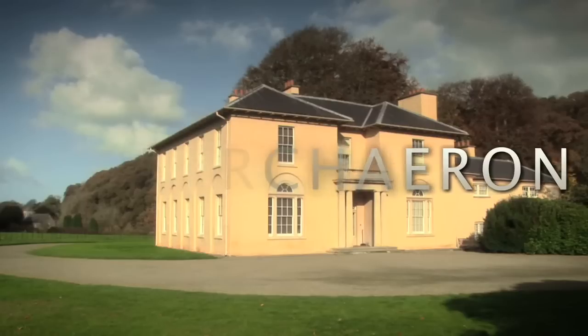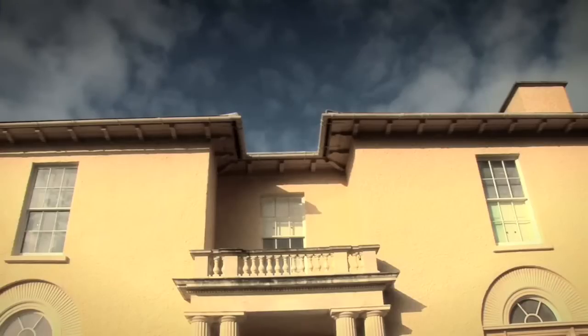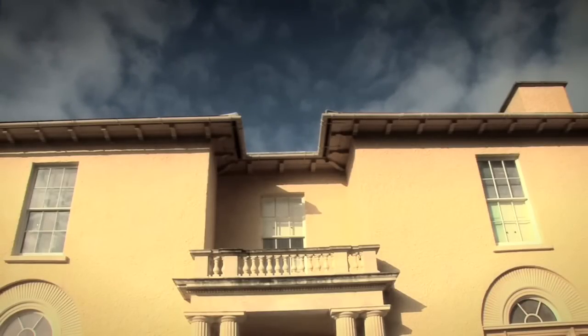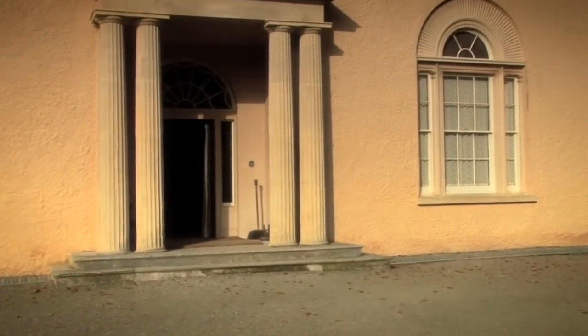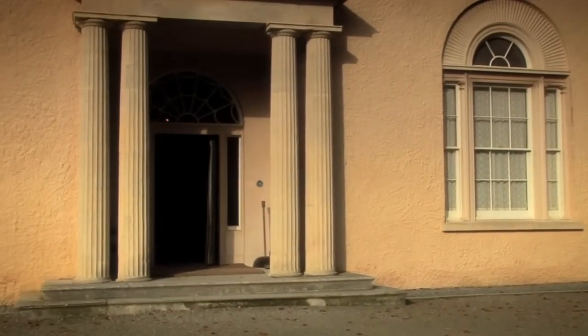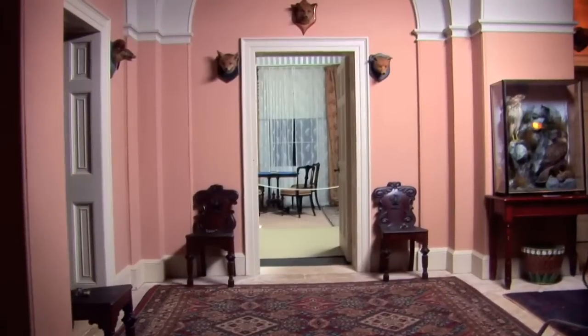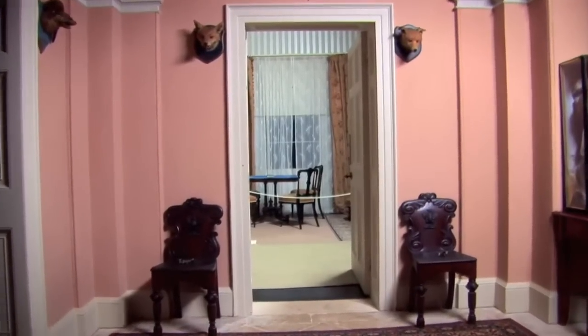Llanerchaeron. Built by neoclassical architect John Nash in 1795, this small Welsh gentry estate has survived virtually unaltered for over 200 years. This is the hallway, which has been restored to the original John Nash colour scheme.